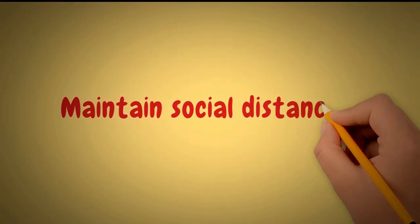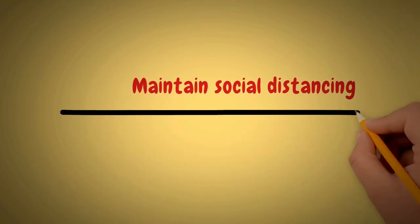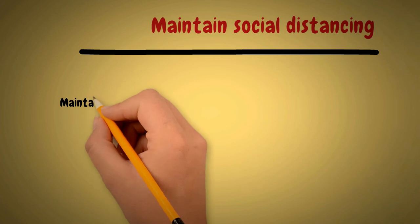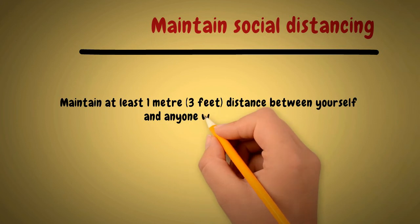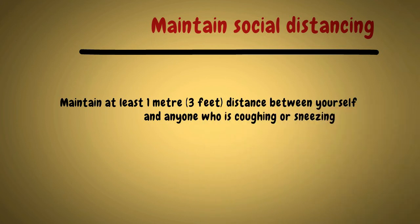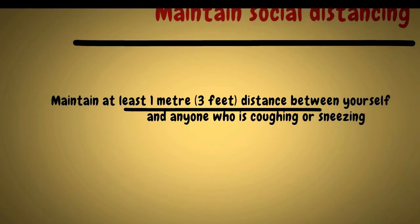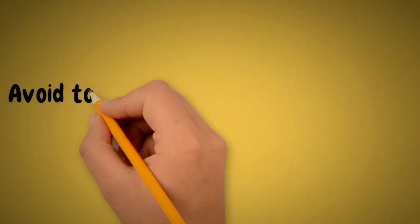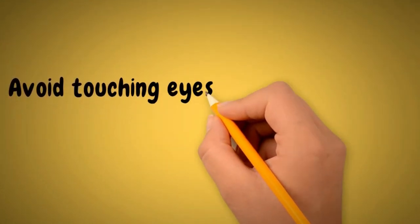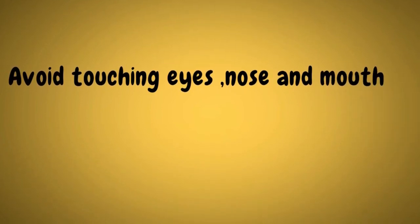What does it mean to maintain social distance? We need to maintain a distance of at least 1 meter, that is 3 feet, between ourselves and anybody who is coughing or sneezing. We need to avoid touching our eyes, nose, and mouth. Our hands can transfer the virus to these.